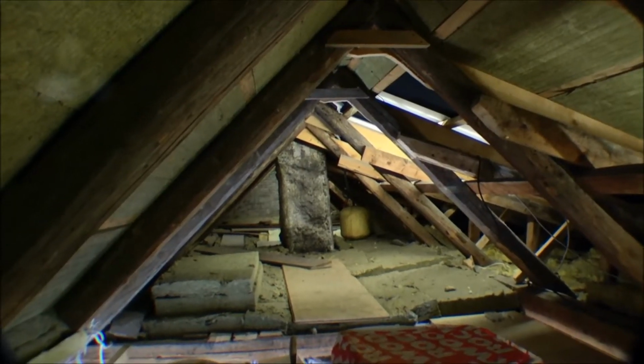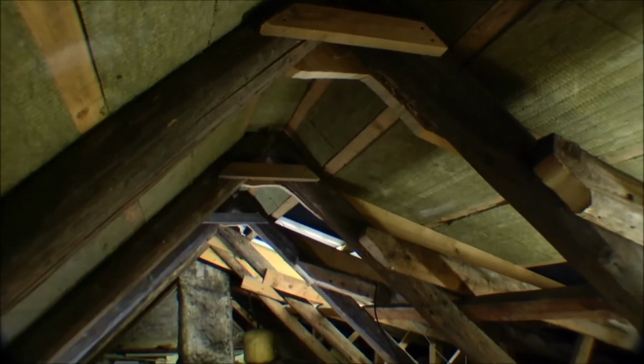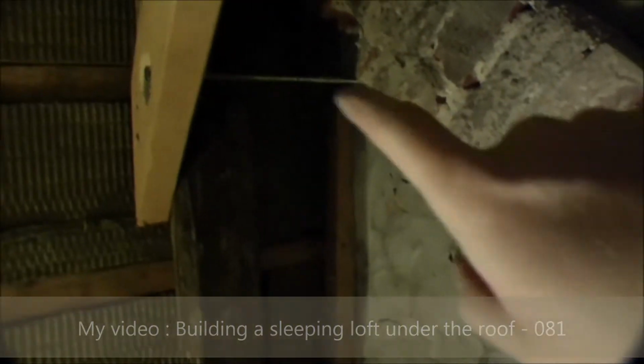So here we are up under the roof, and I have actually been cheating a little bit, or maybe it's not cheating but preparing. If you saw my other videos, these pieces were missing, and I put those in last weekend. Also over here and also in here. Let's get some light on that. In there is also insulation going up, and it looks pretty neat.